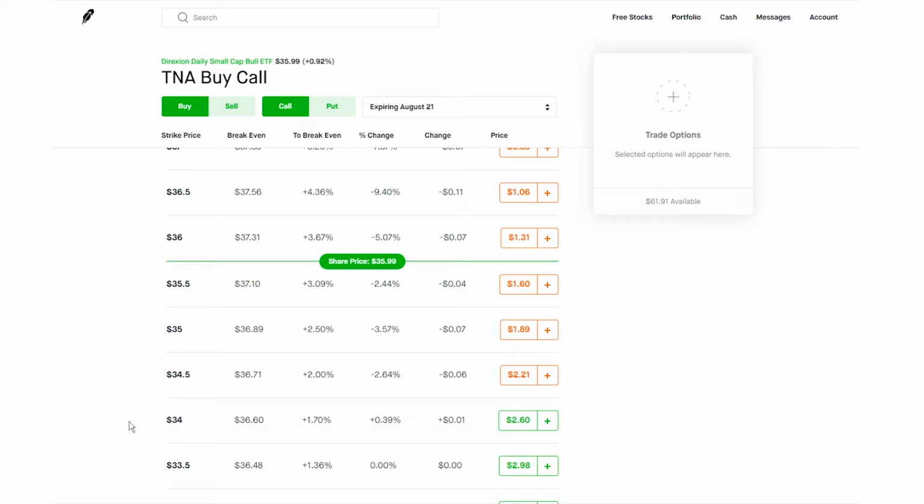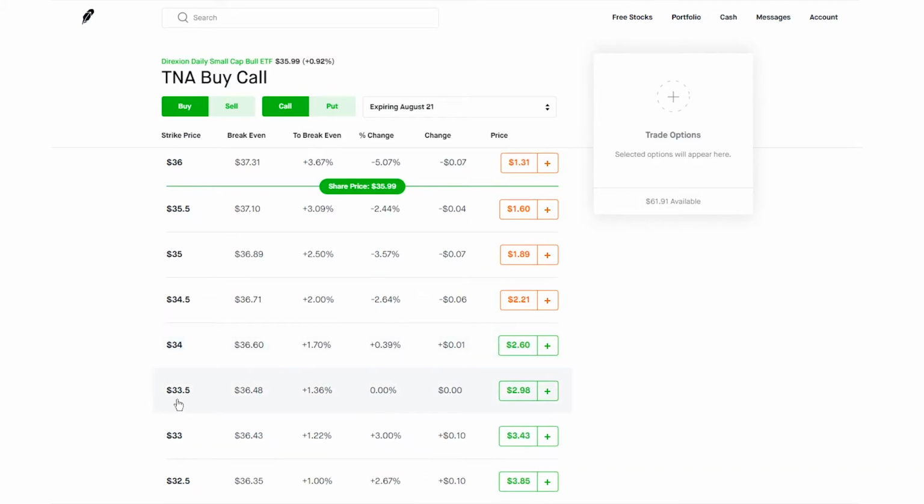If the price dropped below our entire debit spread, so it dropped below $33.50 at expiration, we would lose what we paid to open it. So in this case, now it's worth $38. The difference between these, we would lose $38. So that's your risk to open this debit spread. And your max profit is the difference between the strikes minus what you paid to open it.